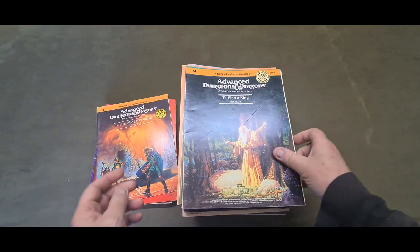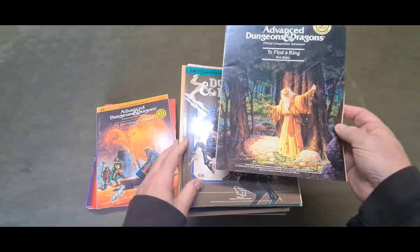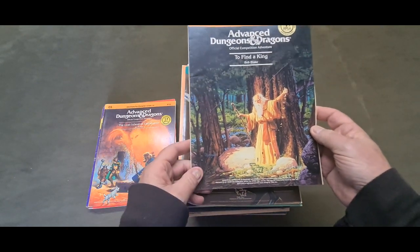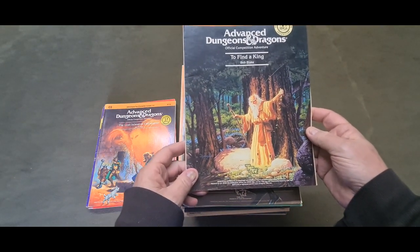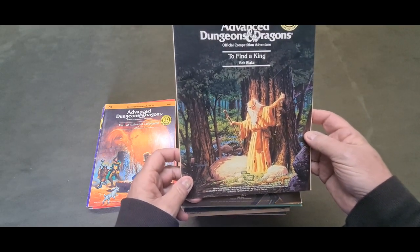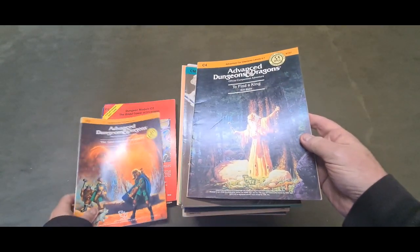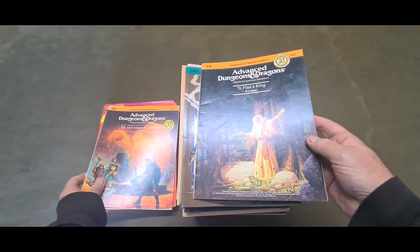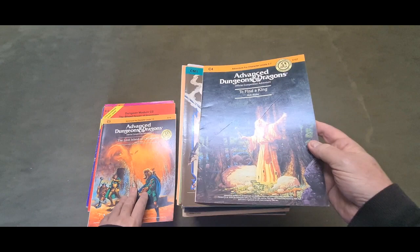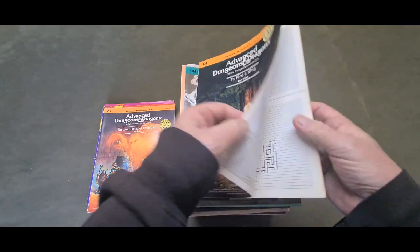I won't really comment. To Find a King. They don't really do modules, do they? No. I guess they leave that up to DM's Guild and things like that. To Find a King, C4. How am I going there? C1, C2. Oh, look, I'm actually getting things. C1, C2, C3, C4. So To Find a King.